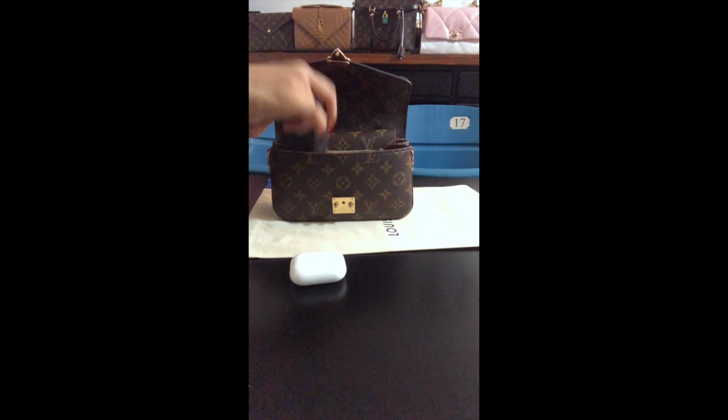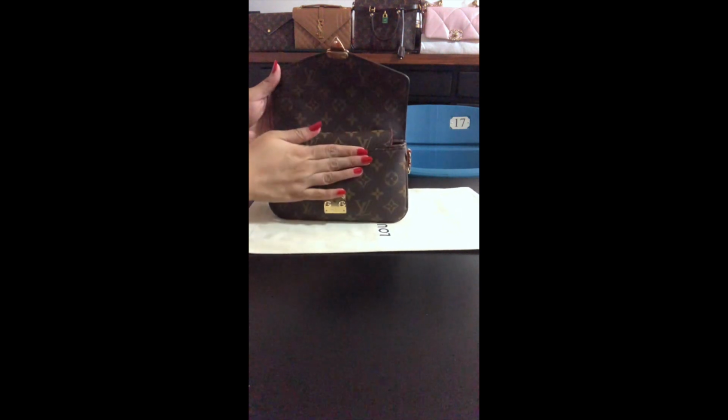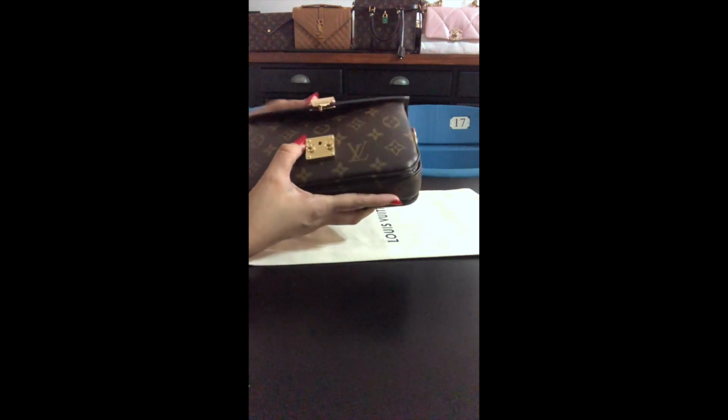So I can pop that in. You can put it upright. Or you can just put it like that, and then you can stick in your AirPods. Still plenty of room for your phone. And I can see the way this closure is, that this plate here will be scratched easily because you have to literally like find it. So that's the one thing with these, is trying to find your closure.